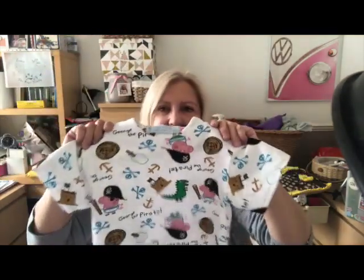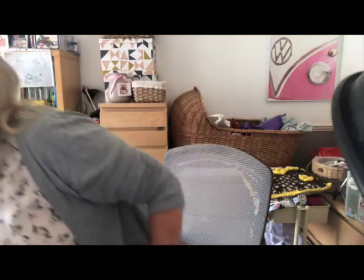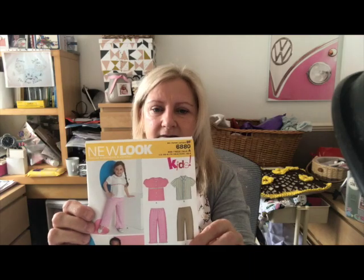And like I say, I had half a metre and I had a little less than a quarter of a metre left. First I thought, oh, maybe I'll make part of a dress for my granddaughter Sienna, and then I thought, no, it's really boys' fabric. So anyway, I dug out a pattern I had, New Look 6880, and they had some little shorts in there.